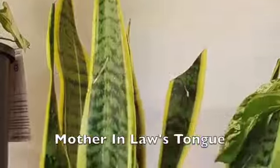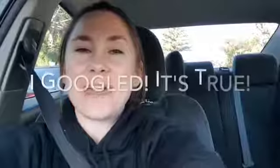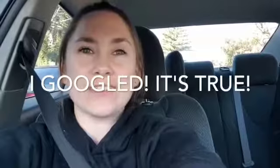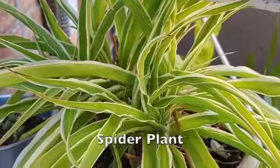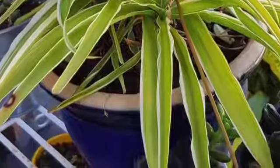I think mother-in-law's tongue is another good one. I have heard that it can handle quite low light. I've not investigated this, so this could be completely unfounded. So perhaps have a Google before you jump in headfirst on that one. Your spider plants are essentially a weed, so they can grow almost anywhere. So that's also a good one to throw in the corner and just see what happens.